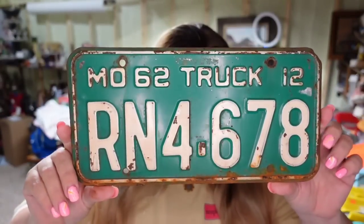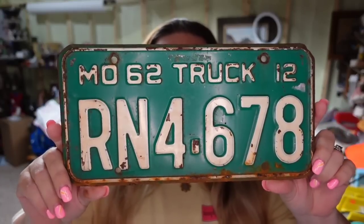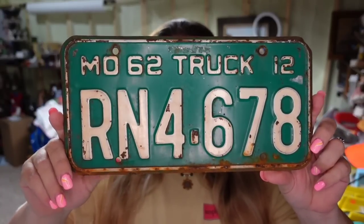And then last on eBay is a license plate. This is a 1962 Missouri truck, sold for $17.49, so it's about a $14 profit.